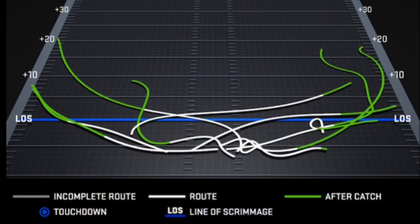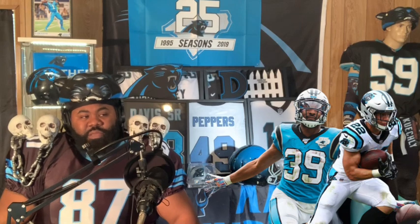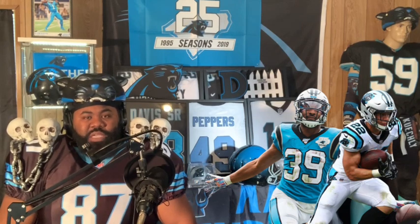Week 4, also 3 receptions of 15+ yards. He had 3 receptions for 5 to 9 yards, and then he had 4 receptions from 0 to 5 yards. So when it comes to the passing game, to be honest with you, I don't mind him getting as many touches as he wants.